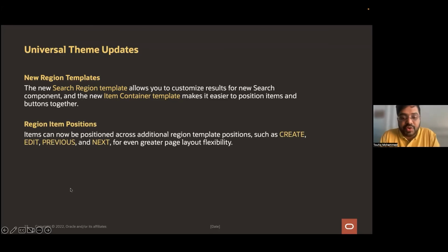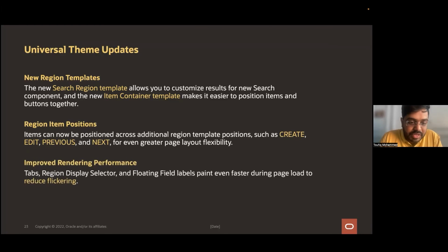And then we also have additional options now. Earlier, we only allowed buttons to be placed in the template options of create, edit, previous, and next. But now in 22.2, you can also place your page items in these template option positions. And then as part of universal theme update, we have also improved rendering performance of various components like tabs, region display selector, and other floating field labels.